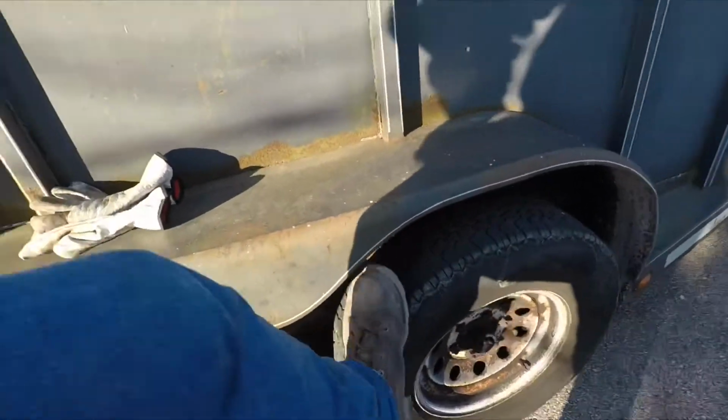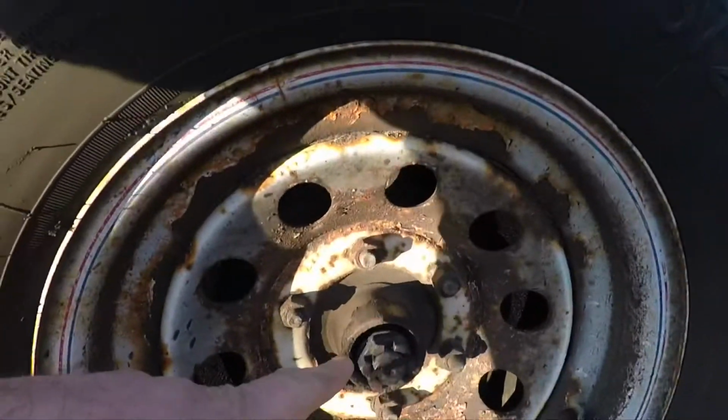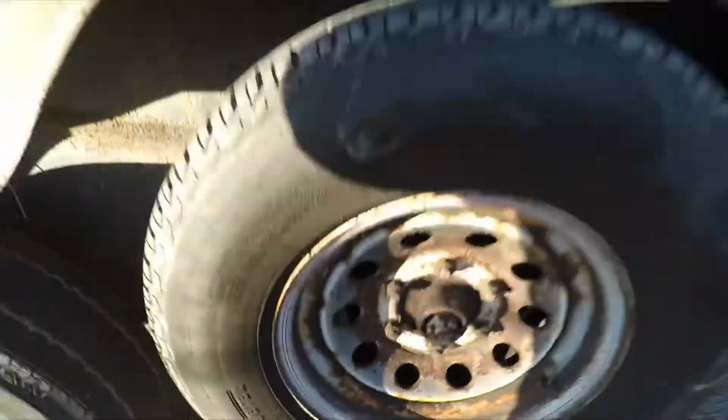So I stopped, needed gas about 30 miles from home, and I noticed I smelled something kind of like a burning smell, like a brake locked up or something. So I started walking around looking, and I noticed on the trailer that one of my oil caps was missing there on my hub. So I stopped, took a look at it, and well, as you can see, it looks as if the bearings have failed.